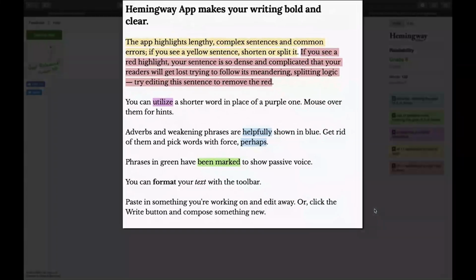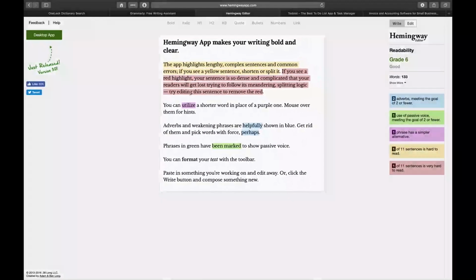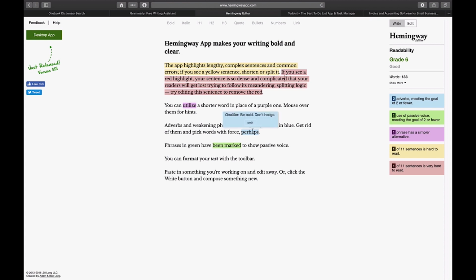Like Grammarly, it provides real-time feedback on your writing, scanning for things like technical jargon, passive voice, long, convoluted sentences, and so on. The nice thing about Hemingway is that it's not just a grammar checking app. It's actually a beautiful and functional text editor as well. So if you haven't tried it, I definitely recommend it.